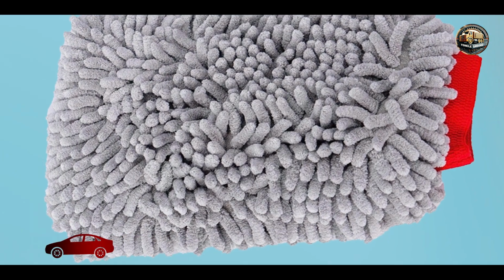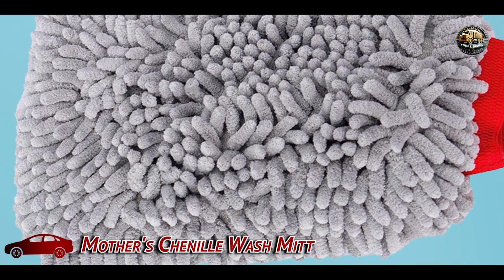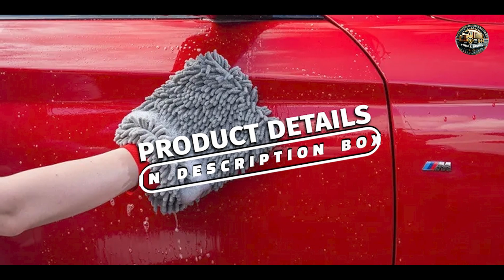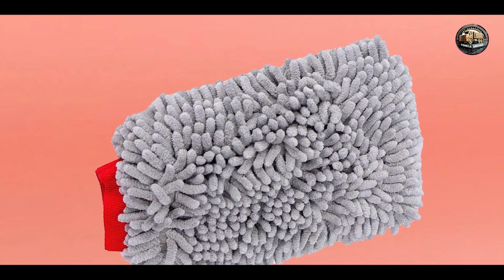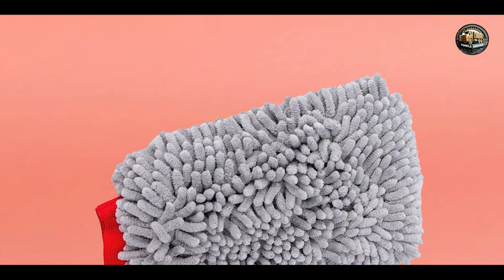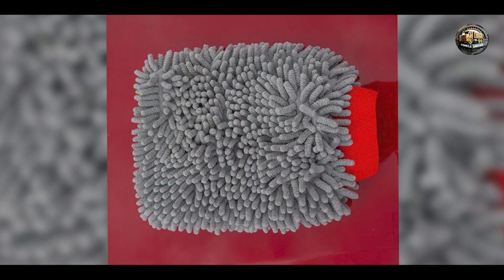Kicking off our list at number 1, Mother's Chenille Wash Mitt. The Mother's Chenille Wash Mitt is designed to provide a luxurious wash experience while effectively lifting dirt and grime from your vehicle surface. With its soft and plush chenille fibers, this mitt is perfect for those looking to pamper their car while ensuring a thorough clean. Its ergonomic design fits comfortably in your hand, making it easy to maneuver around your vehicle.